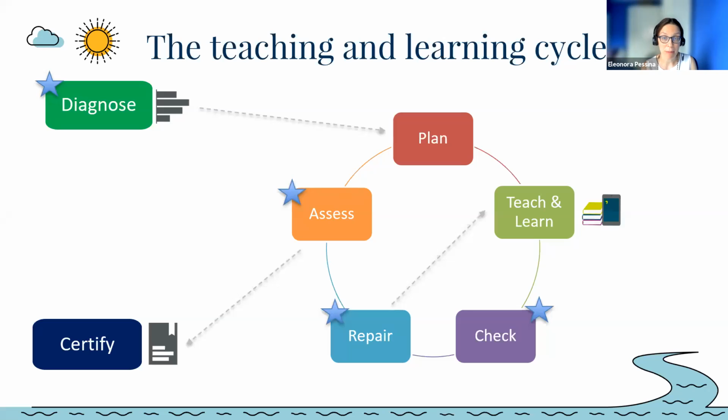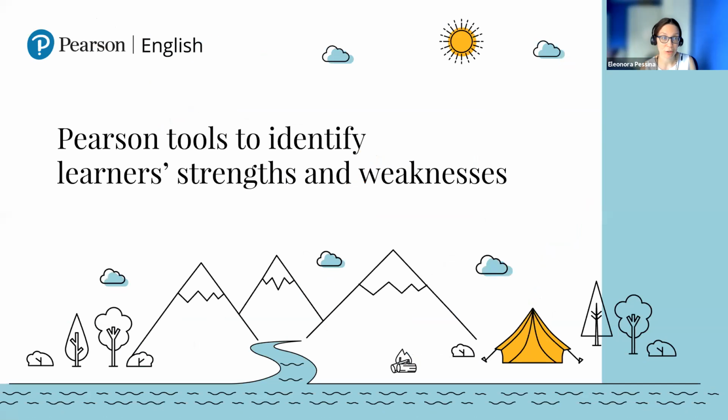So with this in mind, I want to hand it over to Imogen to present us with some tools and resources that at Pearson we've developed to identify strengths and weaknesses. So over to you, Imogen.